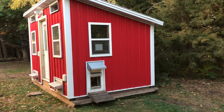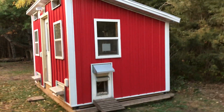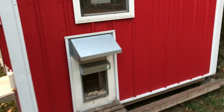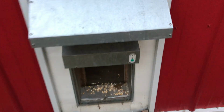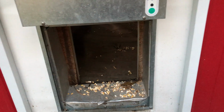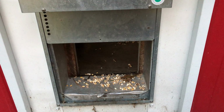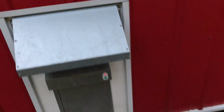I promised you a new chicken coop, and this isn't just any old chicken coop. It's 8 by 12. We've got ourselves a little automatic chicken door that I think is pretty cool. Maybe... there it goes. But this thing is set up.